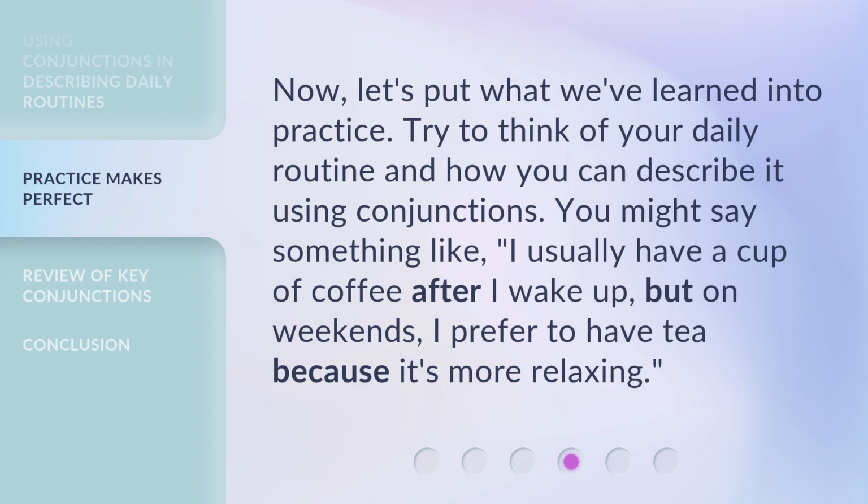Now, let's put what we've learned into practice. Try to think of your daily routine and how you can describe it using conjunctions. You might say something like, "I usually have a cup of coffee after I wake up, but on weekends, I prefer to have tea because it's more relaxing."